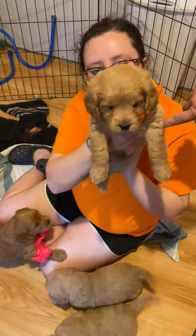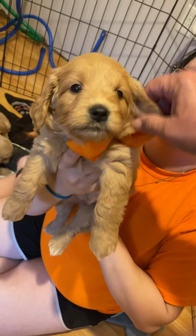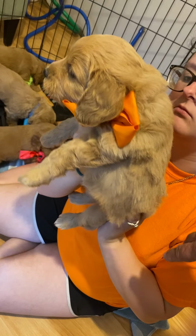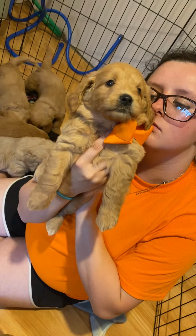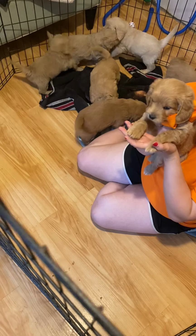Orange. She is a little bit, is that a girl? Mm-hmm. She is a little bit darker than our blondes. Again, she's a light apricot. Same coat characteristics as the other puppies have. The super cute wavy curl, teddy bear face. I expect her to be about 20 to 22 pounds full grown.